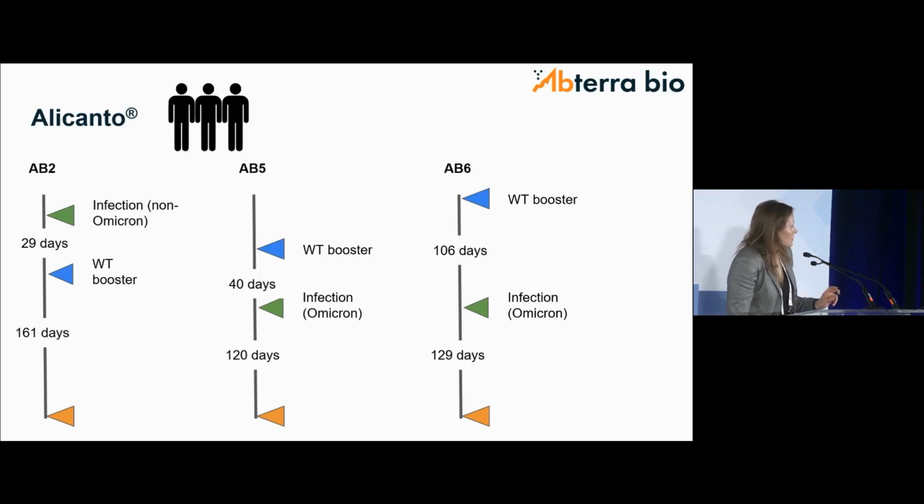The key things to pull out from these exposure histories is that all 3 of our patients were both immunized and naturally infected, but in different orders and with different variants. So AB2 was infected and also immunized with wild type version of the virus, so they were not exposed to any of the newer Omicron variants, whereas AB5 and AB6 were immunized with wild type, but they were infected with Omicron variants of the virus before blood was taken.